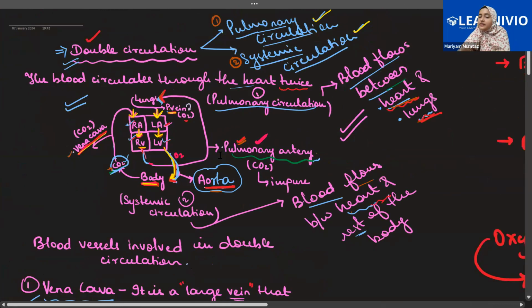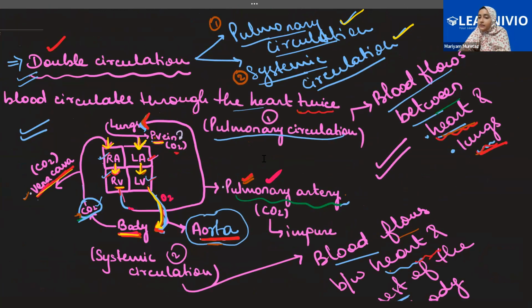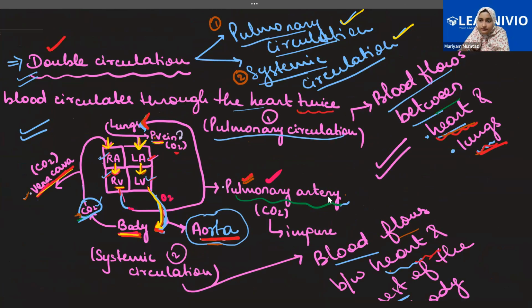So is this double circulation clear to everyone? Yes, ma'am. Does anyone have any doubts anywhere? Like, why is it coming from here, going there? Anything you want to ask? Ma'am, just a small question. Does the oxygenated blood and deoxygenated blood look different?